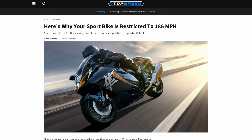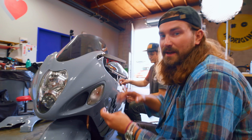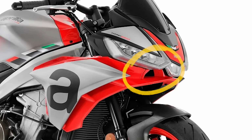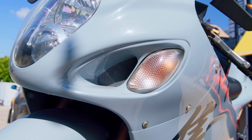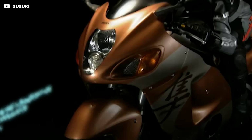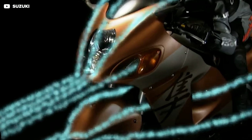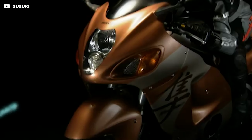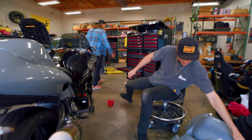Now, there was a gentleman's agreement going on at that time, so they limited the speed of this thing to 186 miles an hour. But if you were to take that limiter off, this thing did well over 200 miles an hour. Another key feature on the design of the Hayabusa, which is pretty common on a lot of motorcycles, is this ram air feature here. This little mesh area leads straight into the engine. So as you're flying down the road, air is getting rammed into here, follows down through these plastics and straight into your intake. So the faster you go, the more air you get. Pretty cool. All right, first fender off.